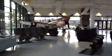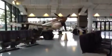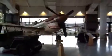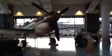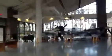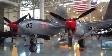And wow, when I was in here earlier today, I didn't see this. Oh my gosh. A British, oh wait, this is a 47, a P-47. I thought it was a Spitfire. But it's the P-40, excuse me. I'll bet you there's an ME-109 coming up. Here's one of my favorites, the P-38 Lightning, the twin engine.